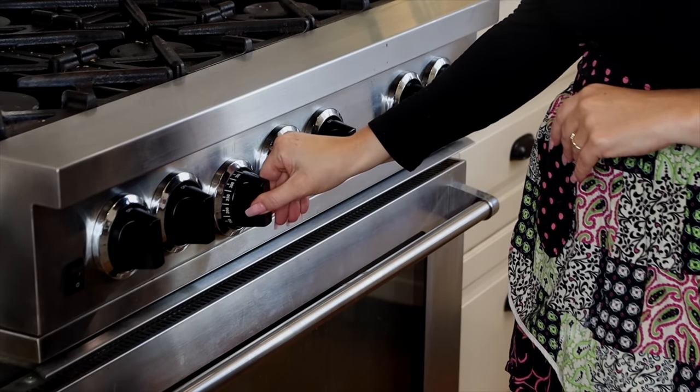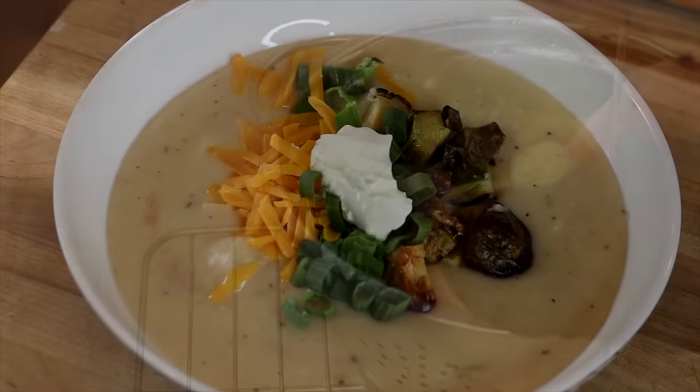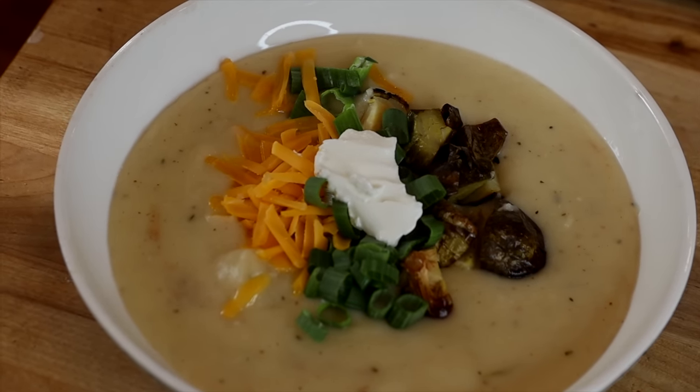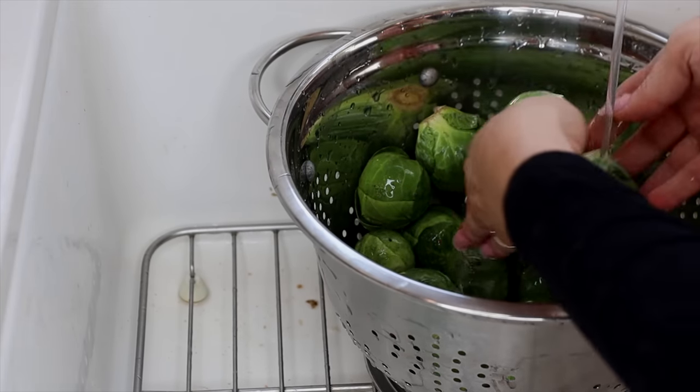It's about 4:30 in the afternoon, so I'm going to prepare the evening meal, and I'm making creamy potato soup with roasted Brussels sprouts. I thought soup would be nice tonight because it's still very chilly out here, at least in Iowa.